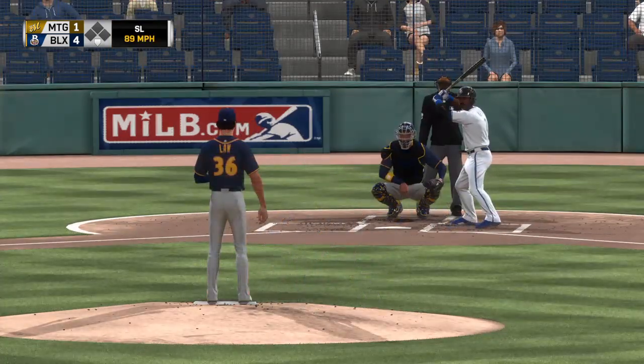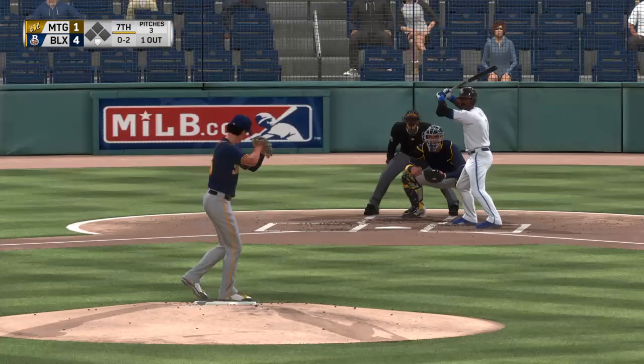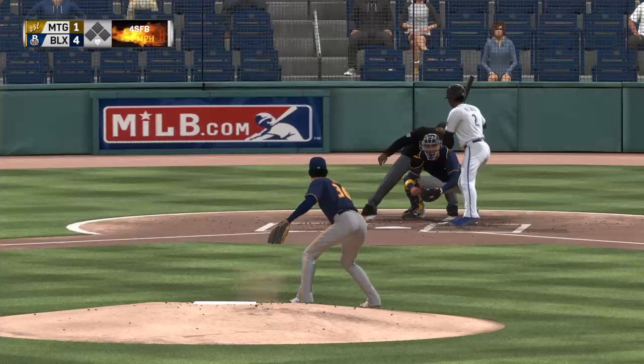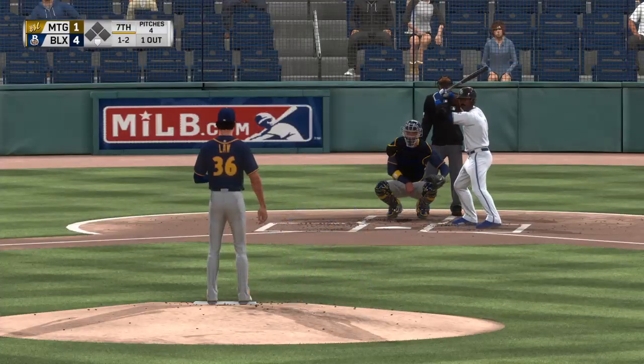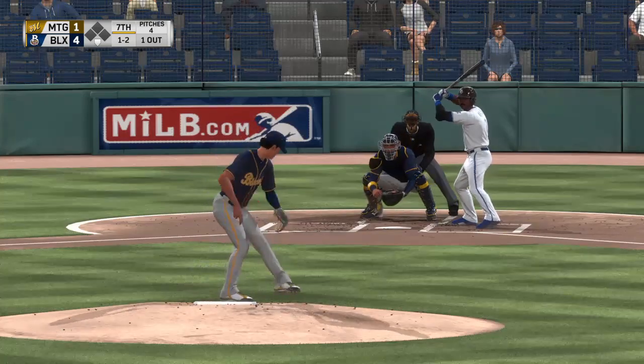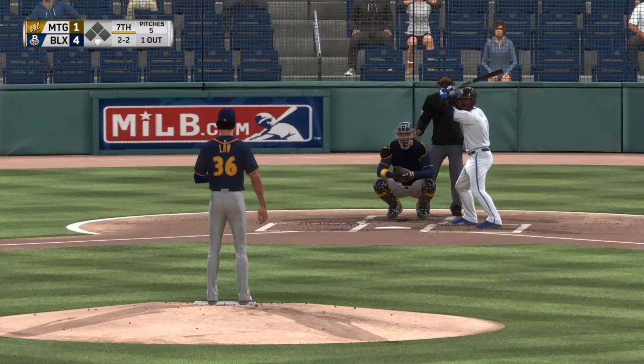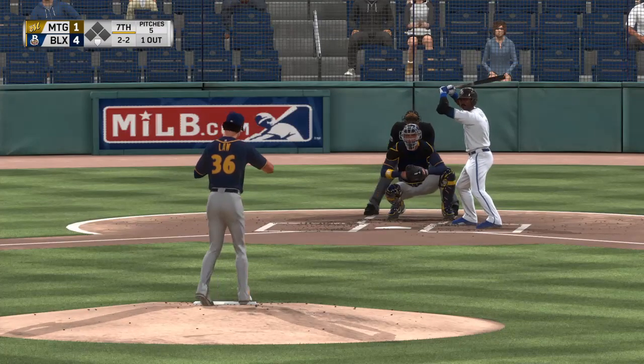And boy, big problems here to start this at bat. It's 0-2 now. Into the windup. Here comes the 0-2 pitch. And there's one well above the zone for a ball. Here he comes on a ball and 2 strikes. Oh, don't know how you lay off that one, but he did, and it's 2-2.